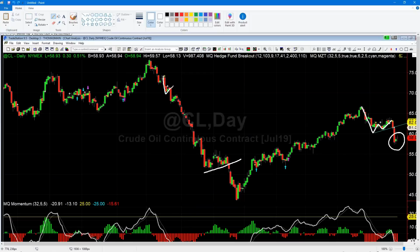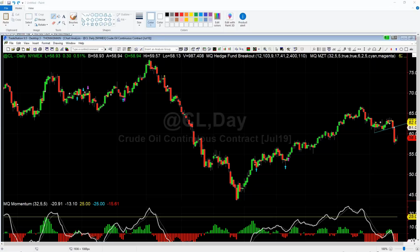Here's our breakdown, bear flag. All right, same thing over here. Here's our compression, our breakdown, our bounce, and our bear flag. Now, I expect this to trigger tomorrow. And remember, ideally with a bull or bear flag, what do we want to see? Ideal situation is it triggers with only one or two price bars on the consolidation.